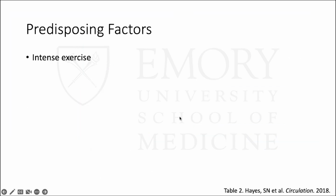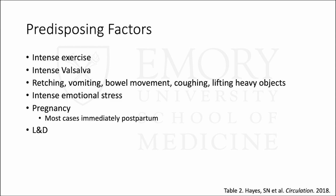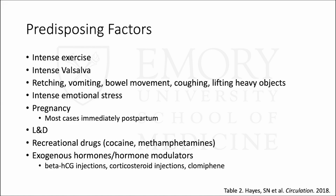When we think about the predisposing factors: intense exercise, intense Valsalva, whether that's retching, vomiting, or bowel movements. Oftentimes a history is given of lifting heavy objects prior to the onset of chest pain. Intense emotional stress tends to be a big player. We've obviously talked about pregnancy, with the most common timeline for cases being immediately postpartum or in the labor and delivery process. Recreational drugs, cocaine, methamphetamines, and then there's also a role of exogenous hormones or hormone modulators, which also plays into why patients in the pregnancy or peri-pregnancy period tend to have an increased risk of SCAD.